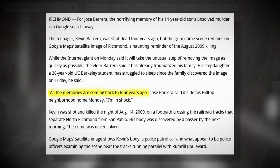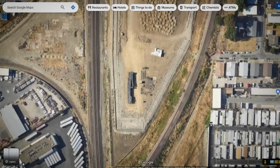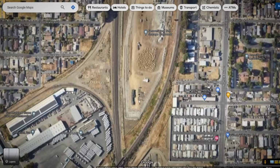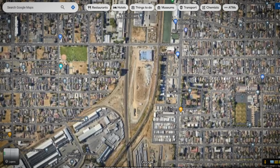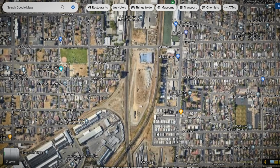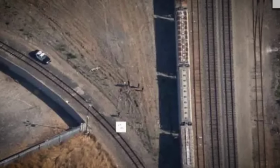This area of Richmond, known as the Iron Triangle, is reportedly a big homicide hotspot. Between February and October of 2013, 6 people were killed near the railroad tracks. Although these kinds of events are still being reported in that area to this day, this is the only time one of them was captured by Google's satellite images and shown publicly on the platform.